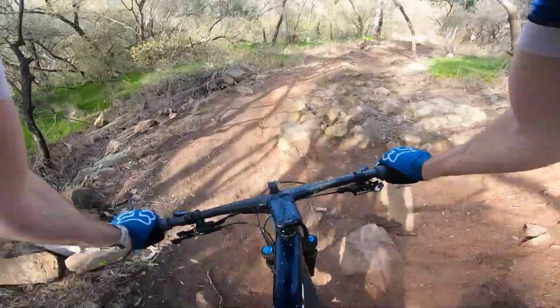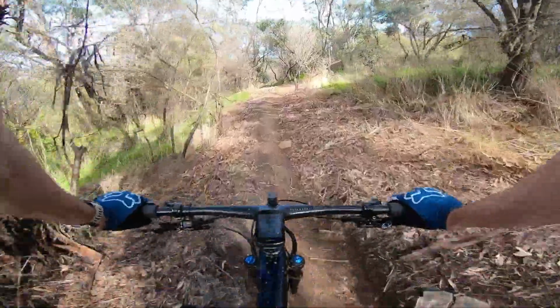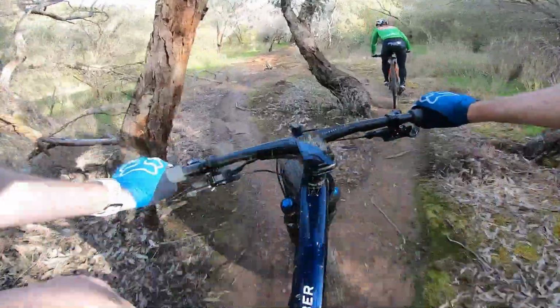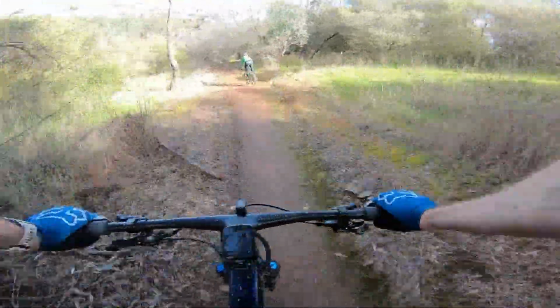No one's quite sure where Lockie's going. There's the A line. He's just cut off Harry. Oh, yeah. Many different lines on this course. Lockie's smacking the berm.